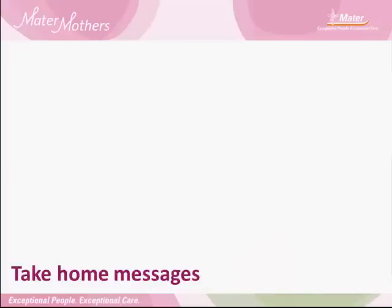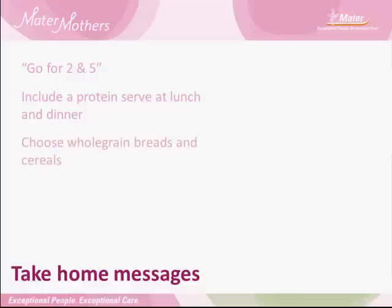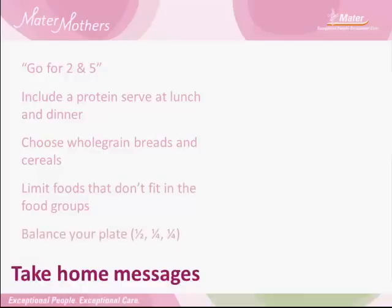Ensuring you eat well from all food groups gives you the best chance to grow a healthy, happy baby and to be a glowing mum. Aim for 2 serves of fruit and 5 serves of vegetables. Include a protein serve at lunch and dinner. Choose whole grain breads and cereals. Limit foods that don't fit in the food groups. Balance your plate with 1/2 vegetables, 1/4 carbohydrate, and 1/4 protein when planning your meals.